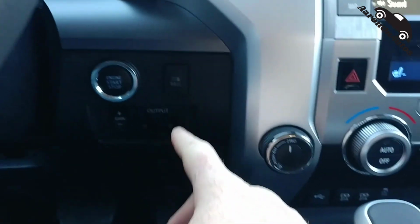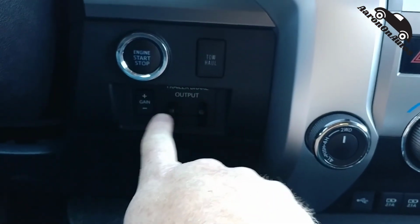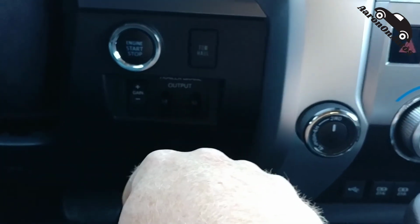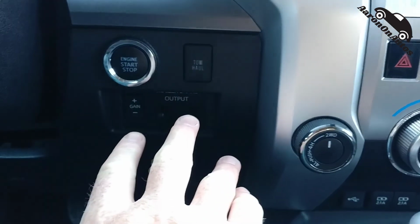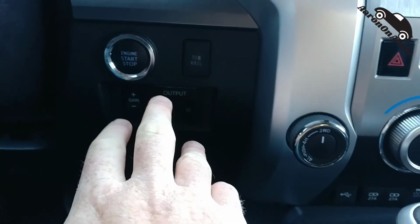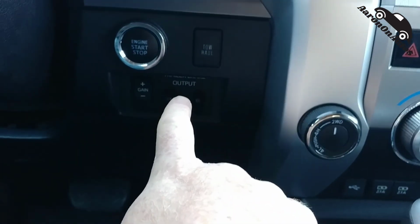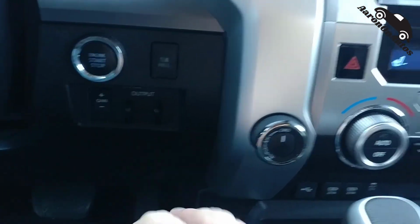When you push that, the parking radars do turn off on their own, which is nice. Down here is your trailer brake controls. So you can see you set the gain and right. I am told that every Tundra that comes with a tow package includes that by default. So there you go. That's really cool.